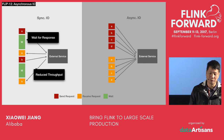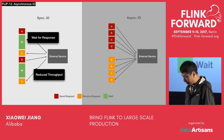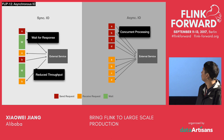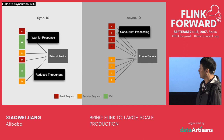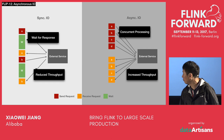So we decided to fix this. The key observation is that in a lot of cases, when querying an external service, there are actually no dependencies between queries. So while we send the first record to query the external service, and while we are doing the wait, we can keep sending the second record, the third record. By doing this, it will reduce the wait, or in the ideal case, eliminate the waits, which will give us much better throughput in a Flink task.